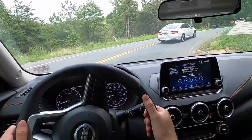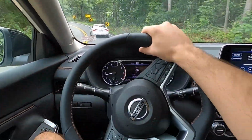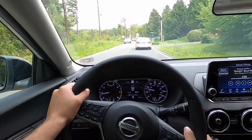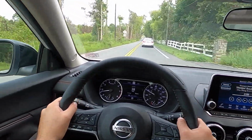So here, let's see what the body roll test looks like. Boom, boom. It handles pretty dang well, I gotta say. The suspension is really nice, and you could push this thing on a back road. Very, very minimal body roll. It actually handles really well.